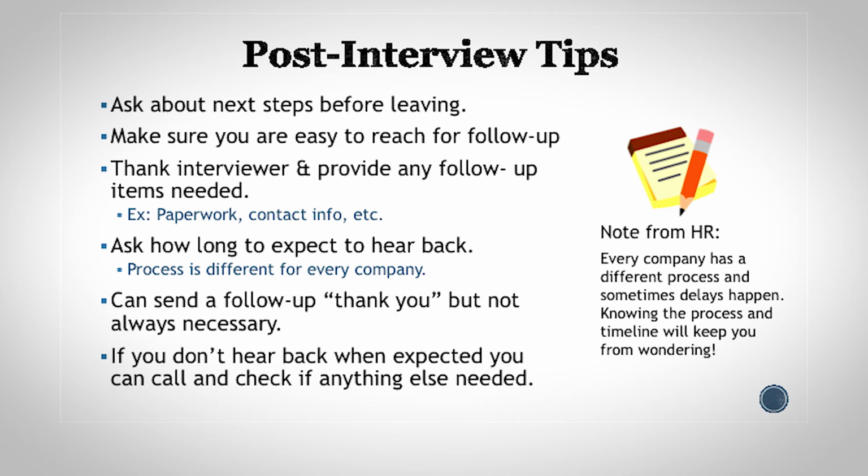And if you don't hear back by the time they say to expect to, you can check in, ask them if there's anything else that you needed to follow up on to help them with that decision, anything like that. Obviously, you don't want to keep contacting them over and over again. The more voicemails in our inbox, the longer it takes to get back to people. So, once or twice is good. We'll get back to you. We want you to start as much as you do, so we're trying not to hold up the process as much as possible.